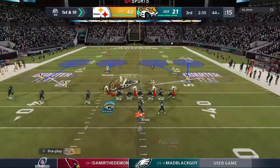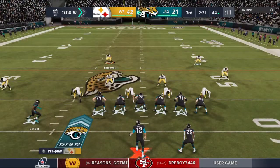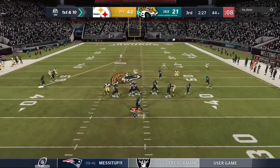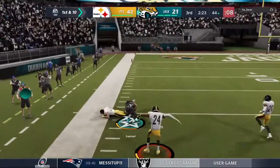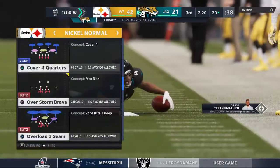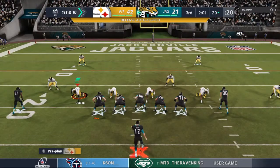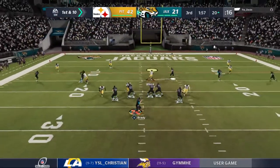Take me two. Check it back. Go. From the gun, it's Brady. Winds up and lets it go. It's caught inside the 25. And he's going to get this one down to the edge of the red zone. 36 yards on the play. So a big play as it gets him all the way down to the 20 now for 1st and 10.